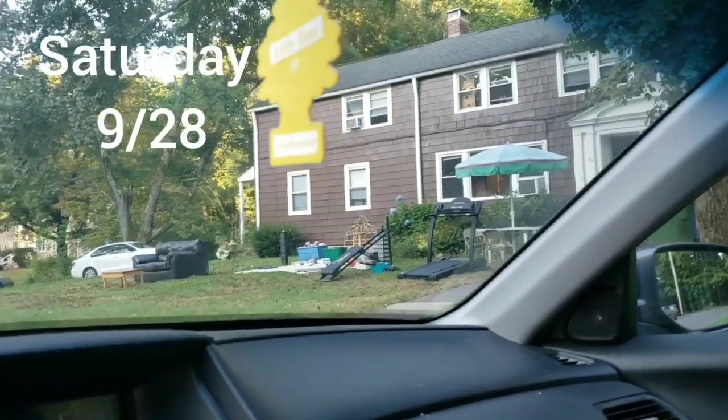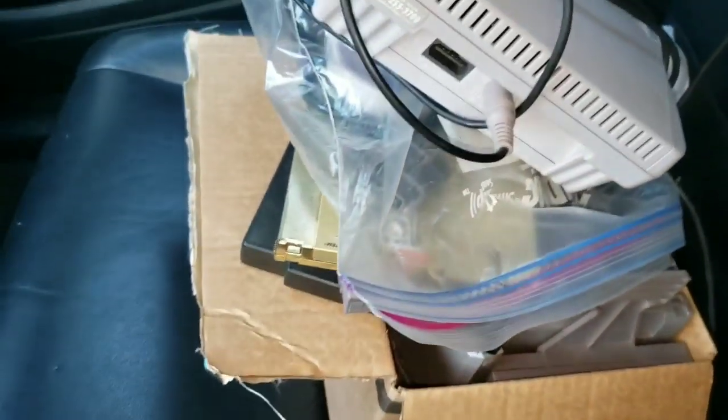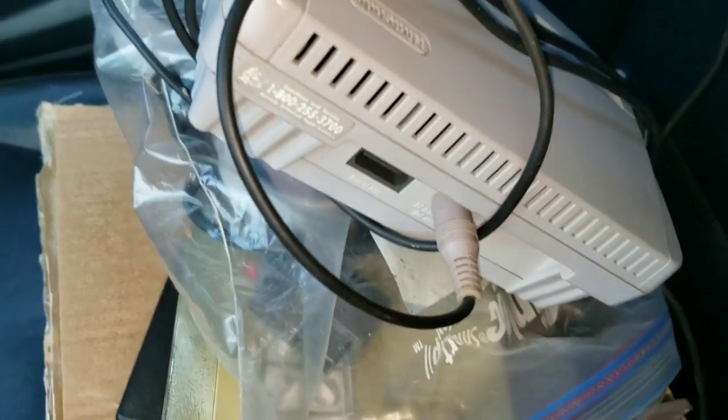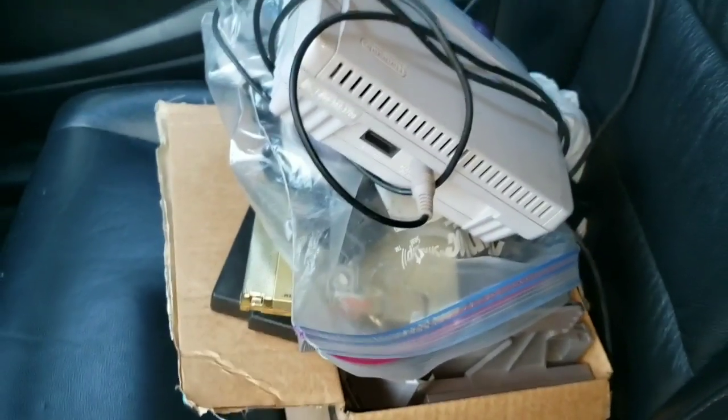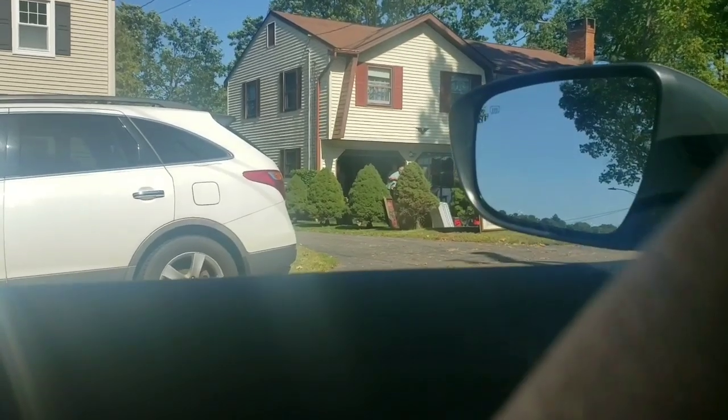So at the sale over here, they were a really nice couple, and he's a Zelda fan, but he sold me the Super Nintendo with maybe like 10 or 12 NES games, including Zelda and Contra, and altogether was $35. Later.